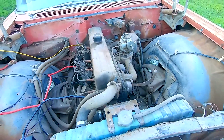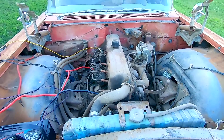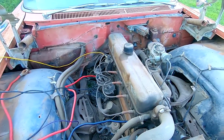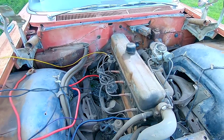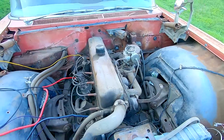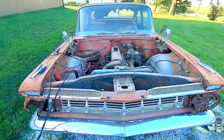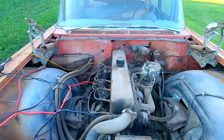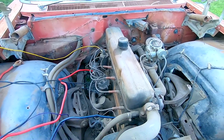And I already know that it has no spark. So without even pulling a spark plug and trying that, I'm gonna pop the cap and we're gonna clean the points and see if this bad boy will fire up again after sitting for God knows how long. Probably 30 years at least. It was in that junkyard a long time. All right, let's pop the cap and see what we got.